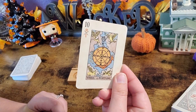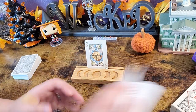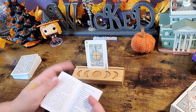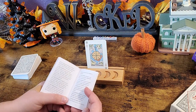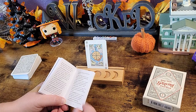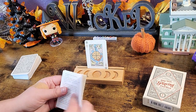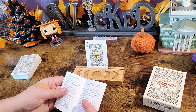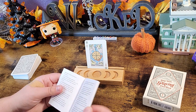So we're going to go ahead and read for the Wheel of Fortune and see how that reads in the book here. So it is just little keywords here, which is fine, especially if you're going to be using this for a travel deck, totally fine. So destiny, fortune, success, luck, felicity. And then we do have reverse meanings too. We have increase, abundance, and superfluity.